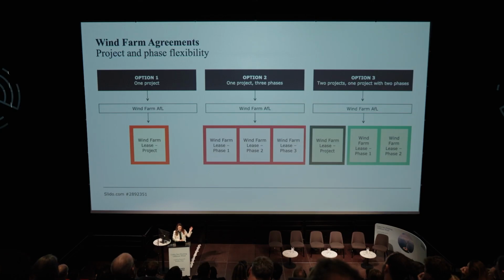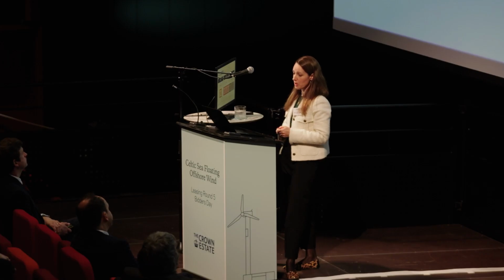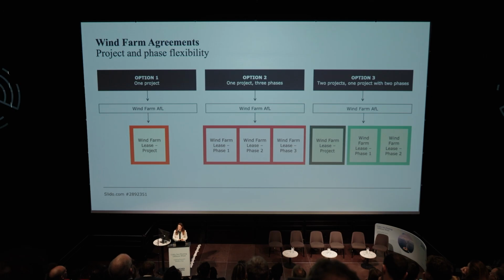The graphic you can see above me here explains a few non-exhaustive examples of this optionality. For example, in option 1, you could choose to develop the entirety of your PDA in one go as one project, which we'd love, only calling for 1 wind farm agreement for lease in this example. But if you wanted to develop out your PDA in smaller projects and phases, options 2 and 3 show how that could be done.